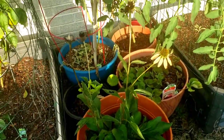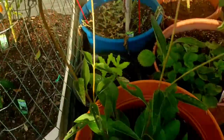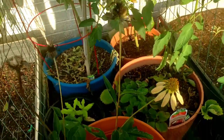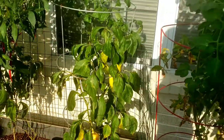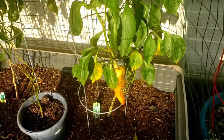And this is what's left of my Echinacea. The seeds are dropping. I did put some into the pot itself, so hopefully by the time it starts to take root, it'll produce more Echinacea. And I got a little oak tree in the back again. And here are the peppers I got from the nursery. This is the banana pepper. They're huge, right?